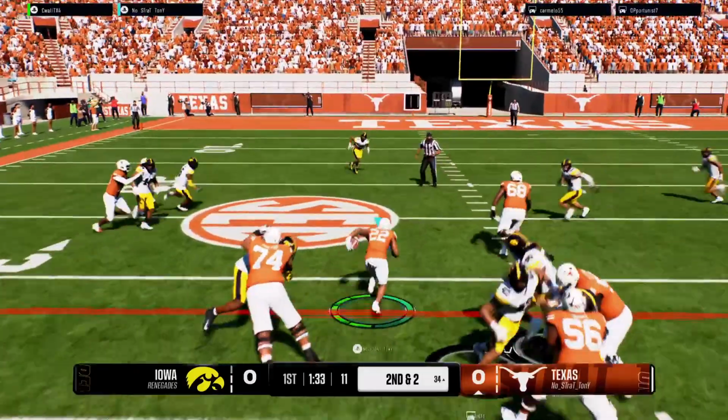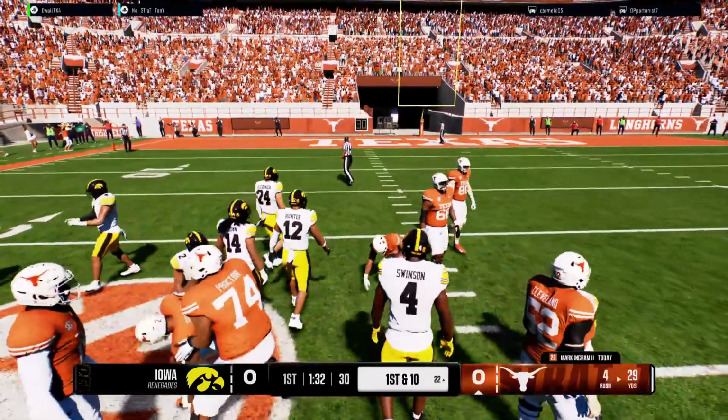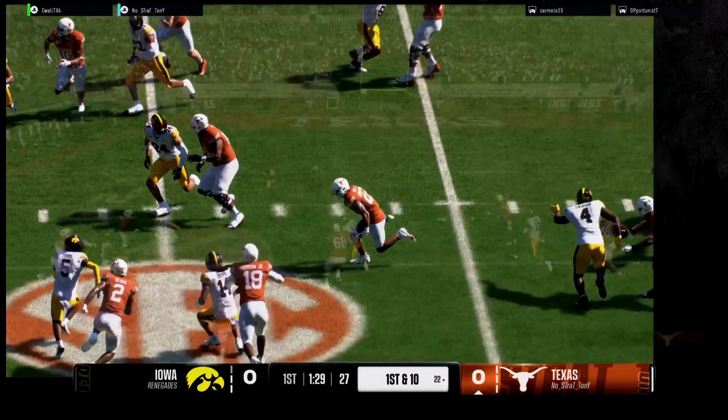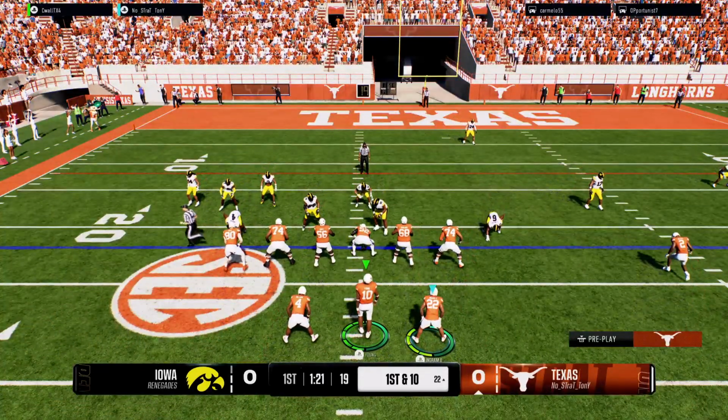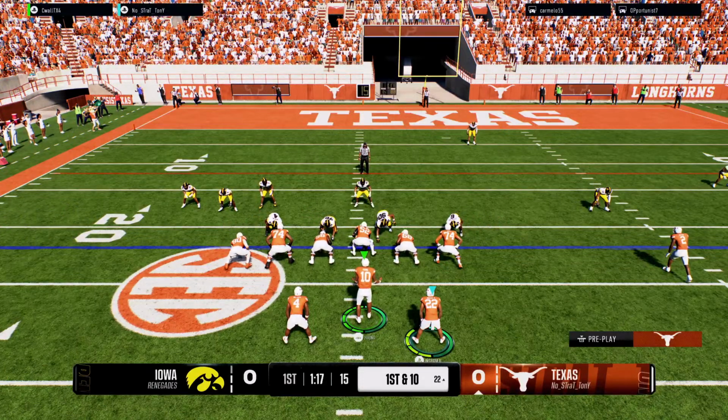They'll give it to the back. Really nice run there. Good, solid pickup, and they'll move the sticks for the first down. This running back loves running into the teeth of the defense. In between the tackles, he keeps a low pad level, and he's got some speed.